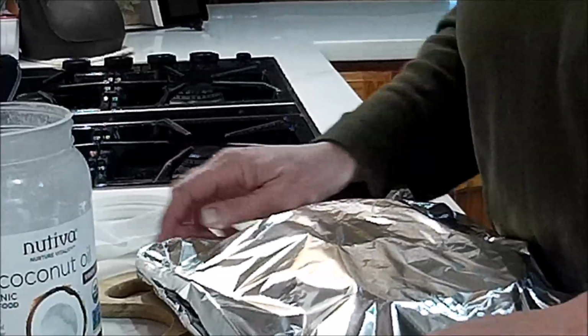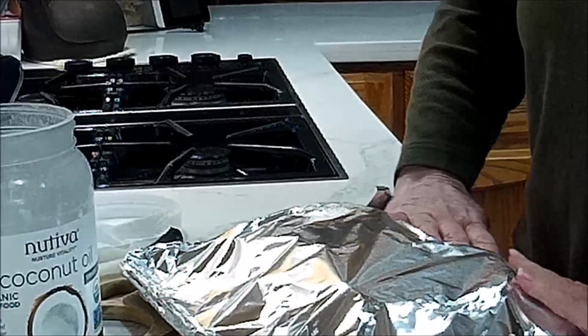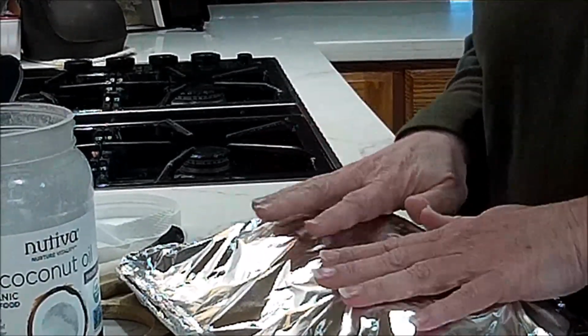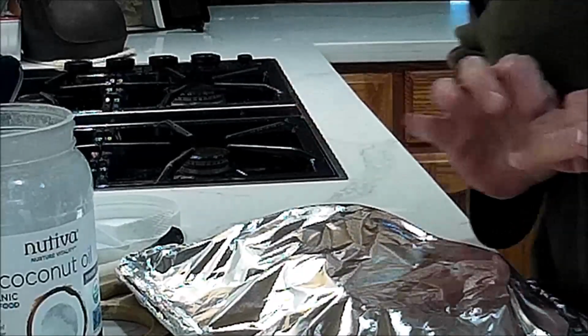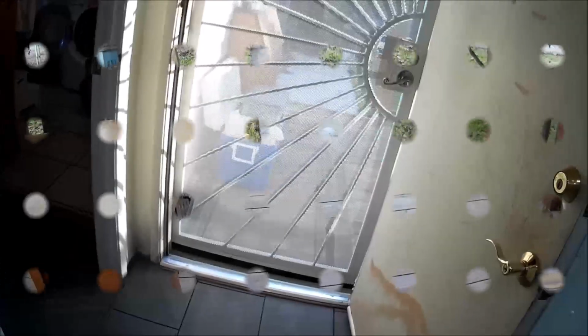Pop them in the oven, and maybe about an hour. So when they're all done, I will bring you back and show you the finished product. Yay! Okay, the squash is in the oven, and I'm going to go out and blow those leaves off the patio, and I'll be back.